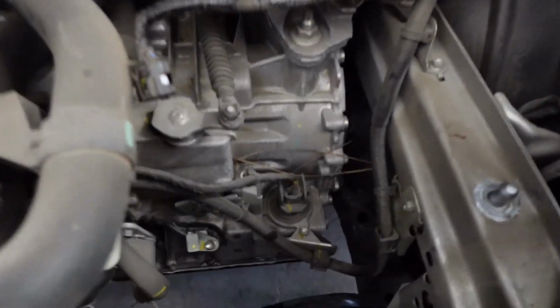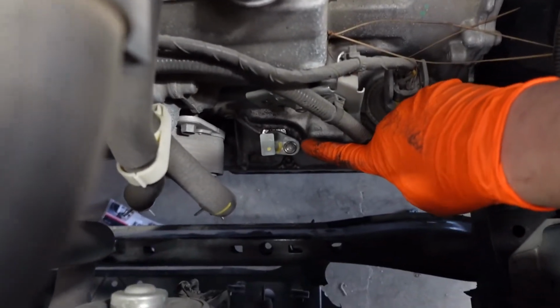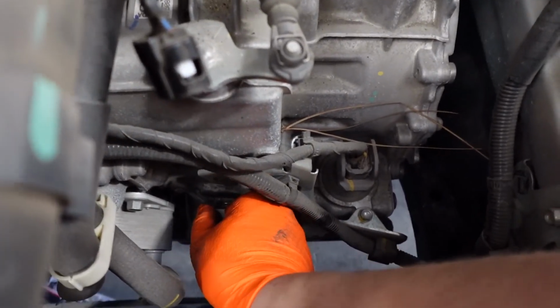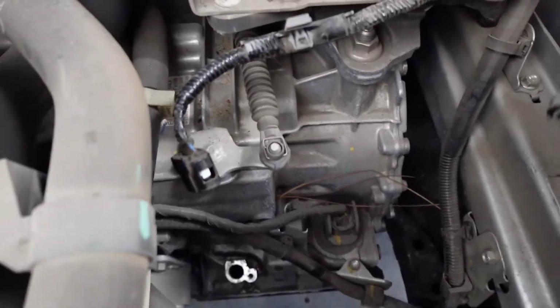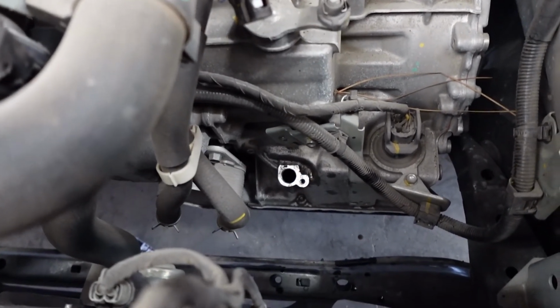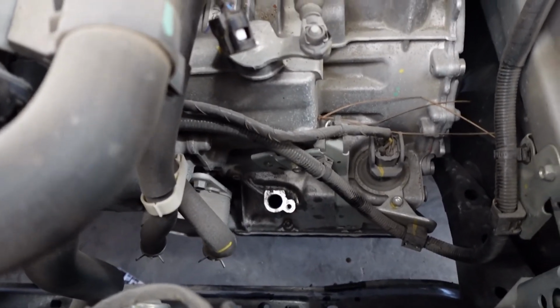Alright, once you have the airbox out, right here you'll have a straight shot. Pull that 10mm bolt out, and here's the dipstick. And if you can't fill it from the bottom like I did with that little pump, you could fill it from the top with a small funnel.